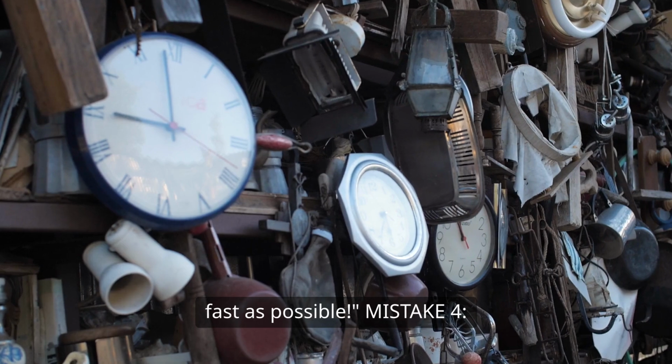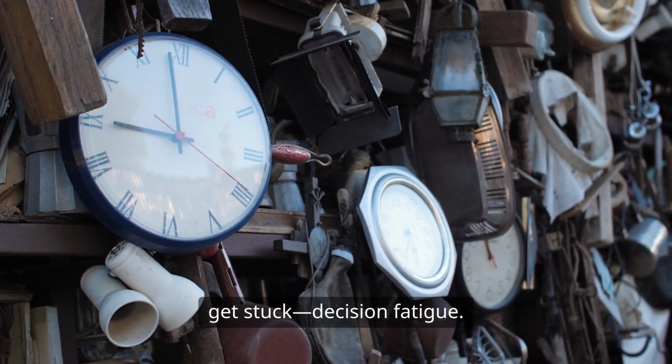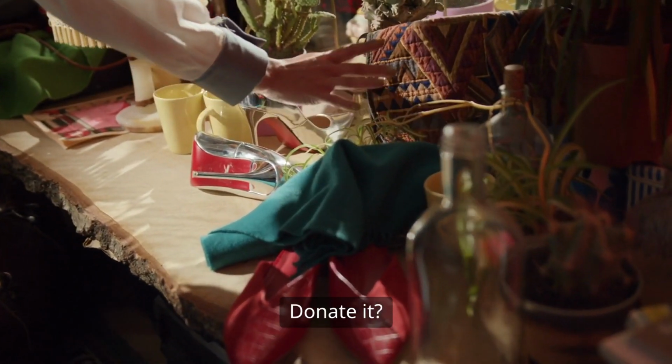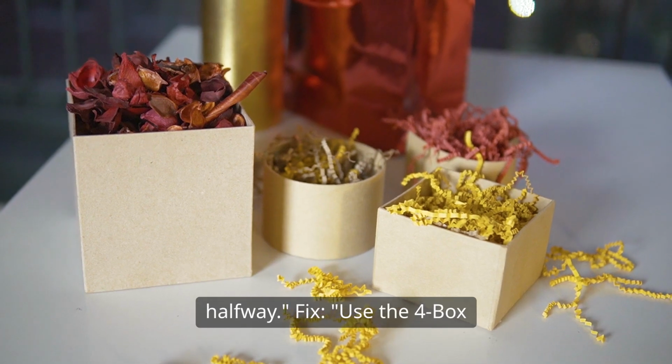Mistake 4. Not having a decluttering system. Here's where most people get stuck. Decision fatigue. You start second-guessing. Should I keep this? Donate it? Maybe sell it? Before you know it, you're exhausted and give up halfway.